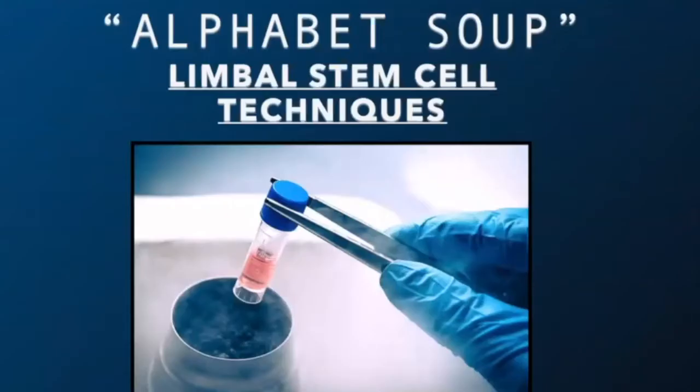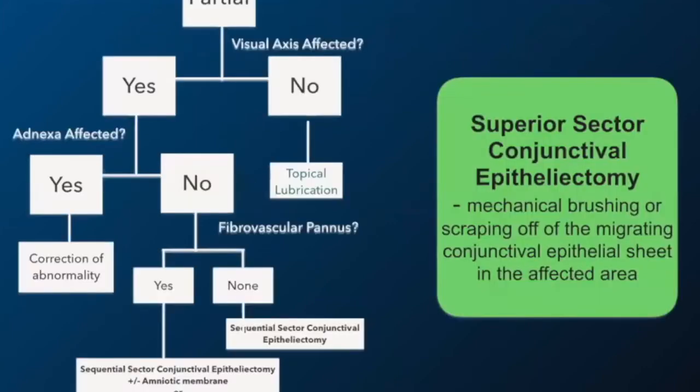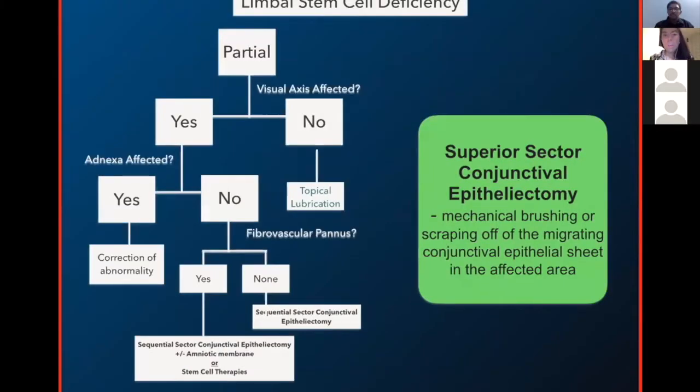Let's focus in on limbal stem cell techniques. I have no relevant financial disclosures, so let's talk about partial limbal stem cell deficiency first. In partial limbal stem cell deficiency, if the visual axis is not affected, topical lubrication alone suffices.